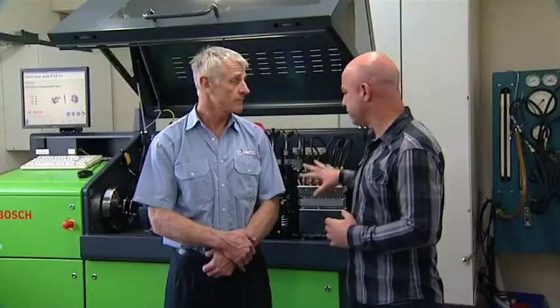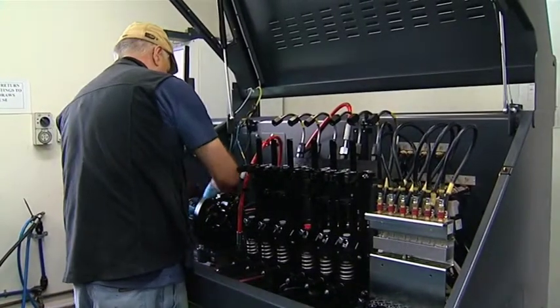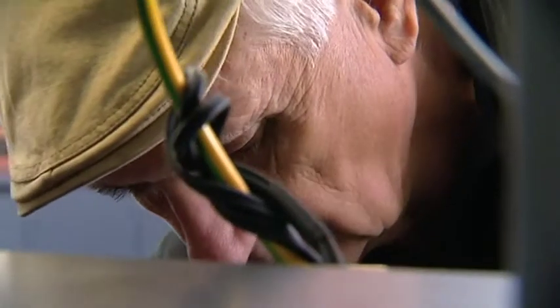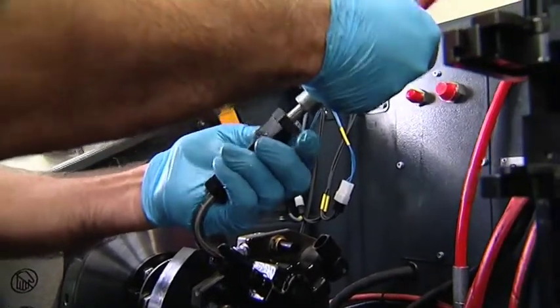And this machine we're standing in front of, what does this do? Well, this unit here goes through each individual injector, we'll test it, and rewrite a new calibration code to it, which needs to be put into the ECU of the vehicle. When that injector goes in, it is 100%. There's no human error allowed. It's either right or it's wrong.